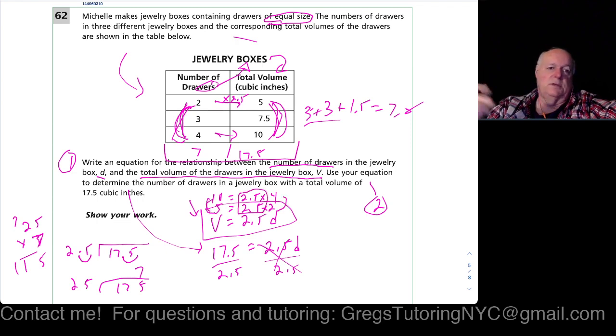So this is about ratios as well, even though it was basically testing us again on writing an equation. That's really the crux of the matter of this problem, is getting that equation written properly. All right, so spend your time on that kind of a thing. We're mapping the jewelry box and the English into the formula, okay?